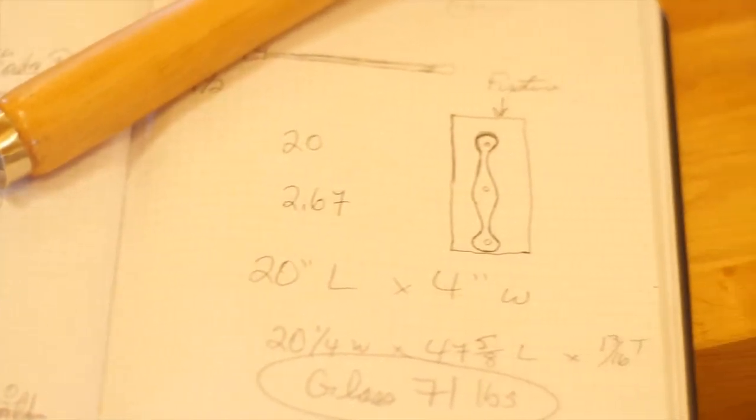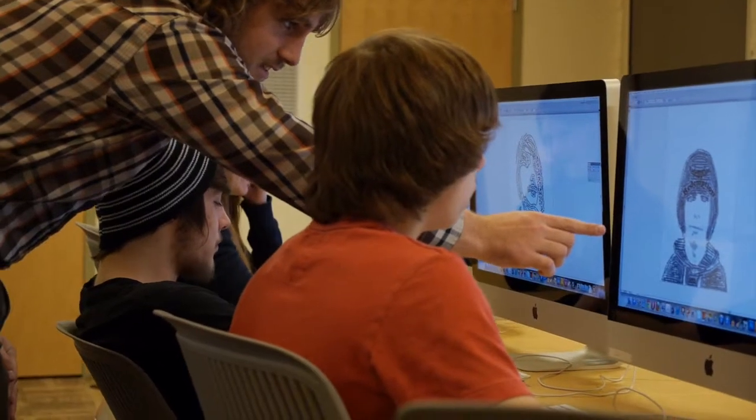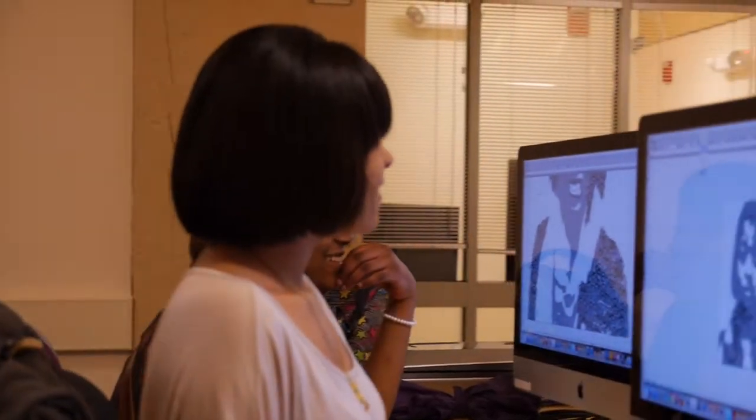The way we're different is the approach that we take with our students. We're not training someone to push a button. We're training creative thinkers. We're training problem solvers. Being able to work with people who know what they're doing and have applied it, they're not teaching from a book, they're teaching from experience.